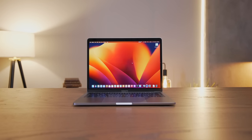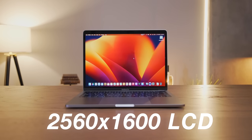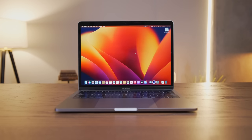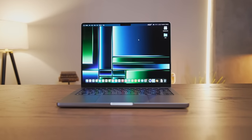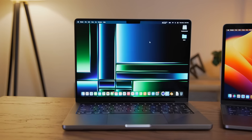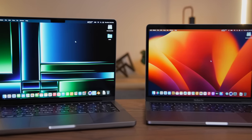Well, this is a 2560 by 1600 13.3-inch Retina display, and sure, it's got the pixel density, but that's about it. Bezels, size, it's fine. But when you look at the mini LED ProMotion display that you can now get on these MacBook Pros, you will never want to look at this ever again. I would argue that this is an upgrade as significant as moving to the Retina display back in 2012.